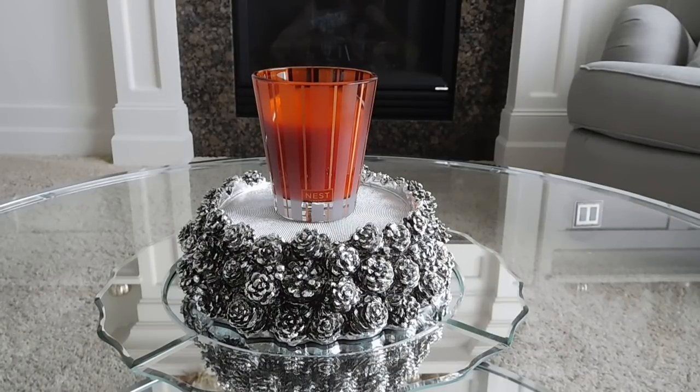I have heard people complain that they don't like the fact that these can tunnel easily, because you have to give them the time, people. If you're gonna light this bad boy, give it at least 3 to 4 hours to completely pull out. If you're not willing to do that, don't light it. You will get tunneling.